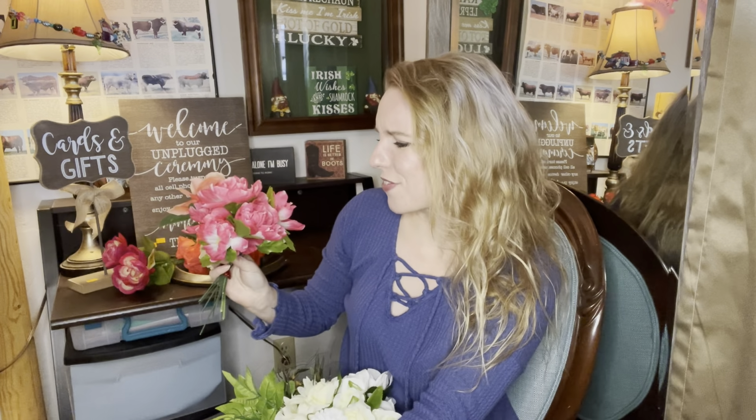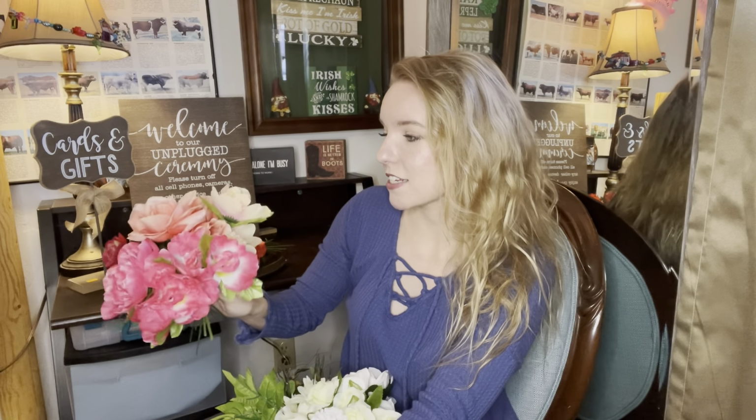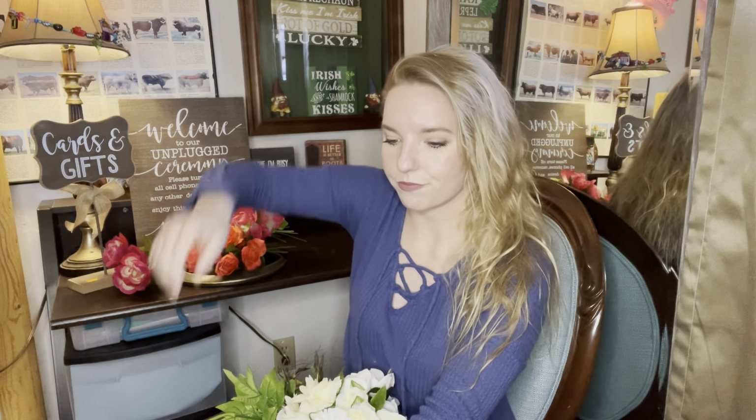I also love these bright, true pink, hot pink florals. I'm not really sure what that's supposed to be, quite honestly. I can't tell. I don't know as many flower names as my mom does. And then I loved, again, this lighter peach, which I think will play really well with my outdoor colors for summer this year. So that's my second bundle.